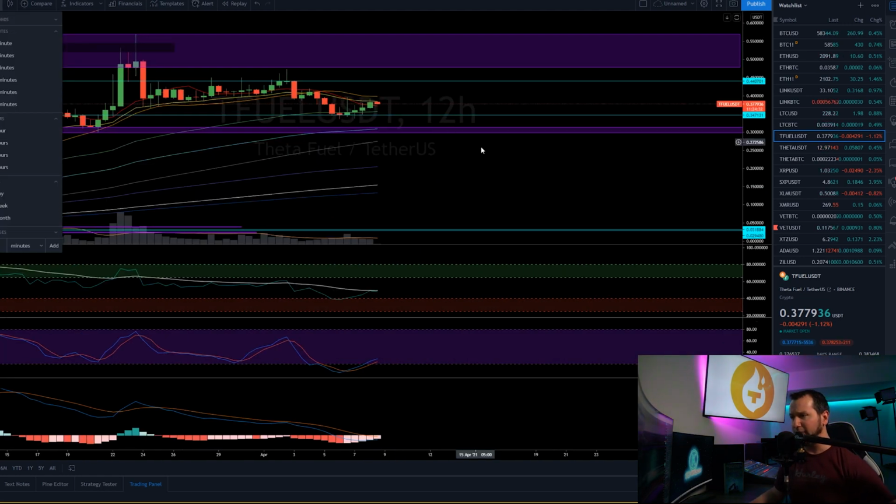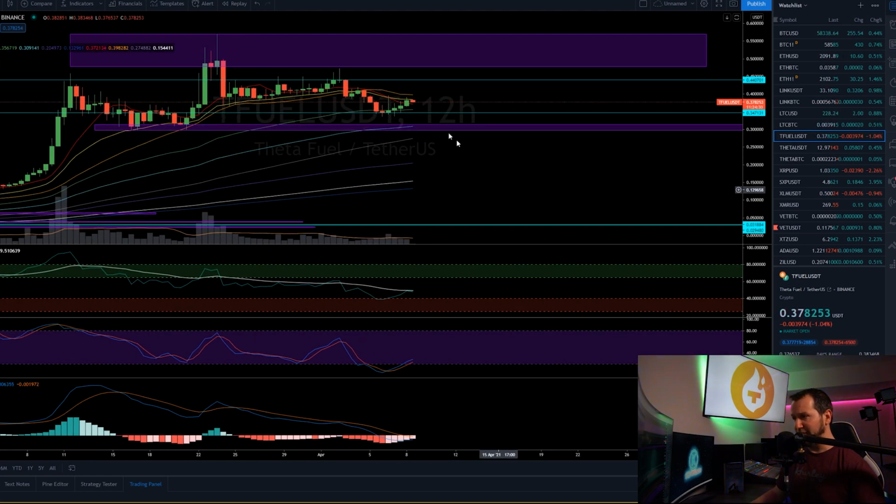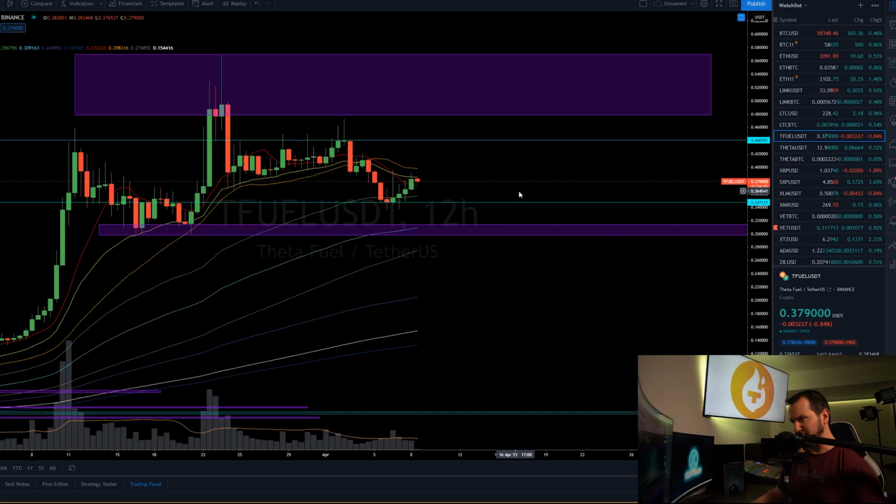Let's check out the 12-hour. And on the 12-hour, we see that price action based off this horizontal that we were looking at before, as well as the 55, has closed above the 10, but still hasn't gotten above that 21. But let's see if the 10 can scoop up price action. I'll zoom in a little bit here so you can see that.